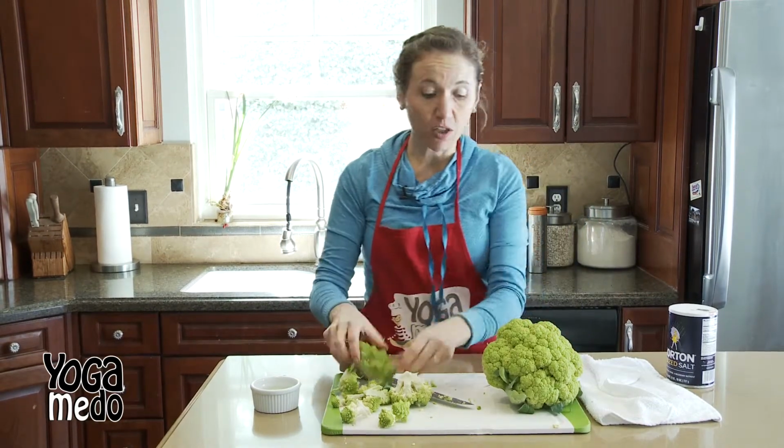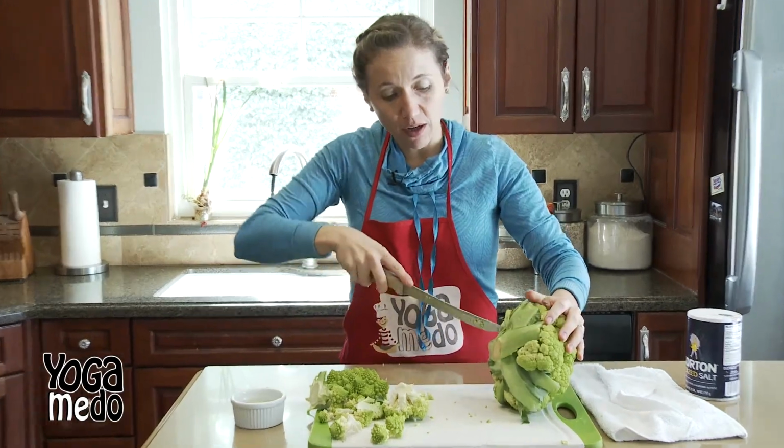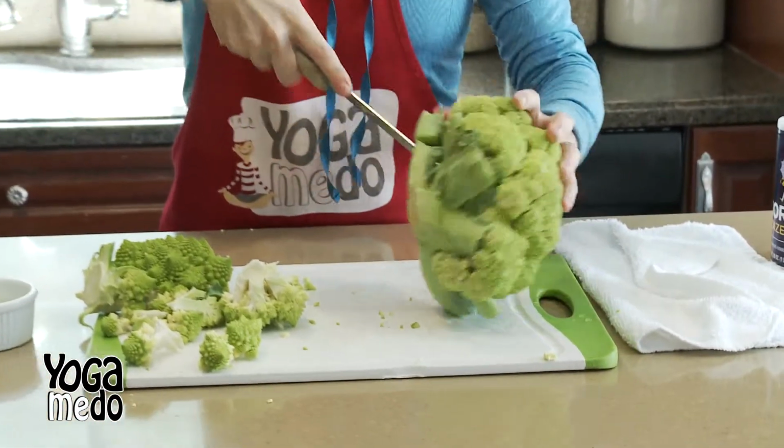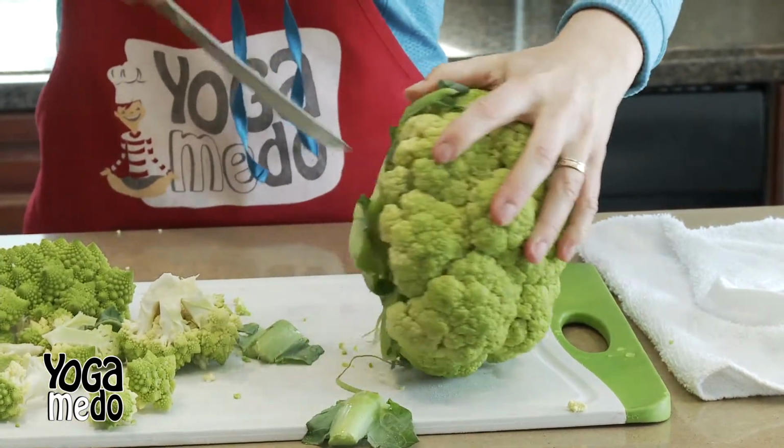Now, let's take this Brocco flower. We're going to do the same thing. See this stem at the bottom? I'm just going to carefully come in here. Remember to have mom and dad help you anytime you're using a knife. And I'm going to cut out the base.